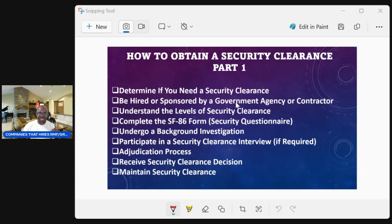Step number 5 is undergo a background investigation. So once the form has been completed and submitted, the background investigation process will begin. And this could include the national agency check. The national agency check reviews records held by federal, state, and local agencies, including criminal records, credit reports, and tax filings. The investigator will go through that to check your criminal record, your credit report, your tax filing.